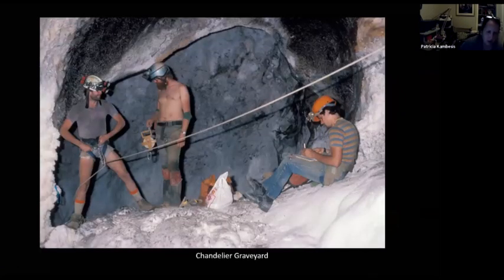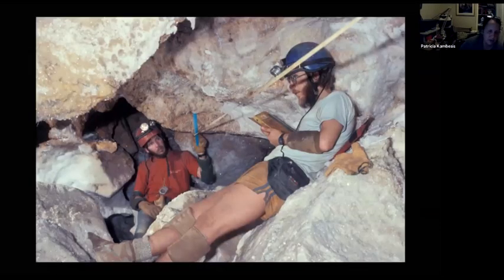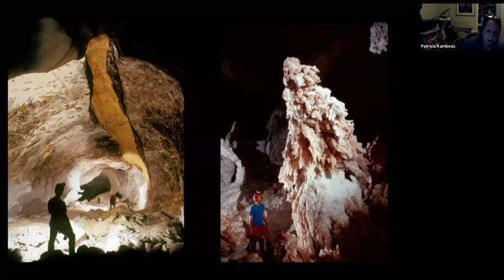So of course, I just have pictures of people surveying. Here's Peter Bosted surveying in some random crack somewhere in the cave. That's a shandamite on the right. We used to think that those were chandeliers that fell off of the ceiling, but we have determined that no, they formed right there. And so they're pretty spectacular. And I think that there aren't very many of those in other caves in the world.